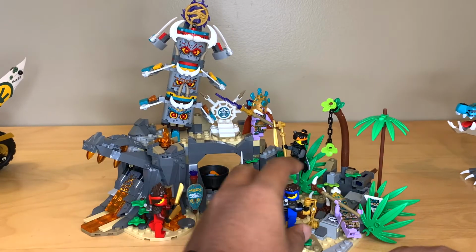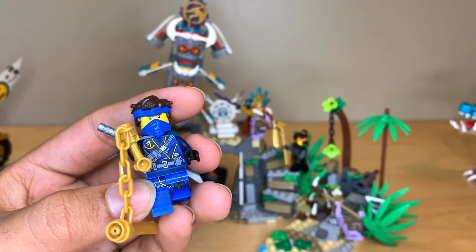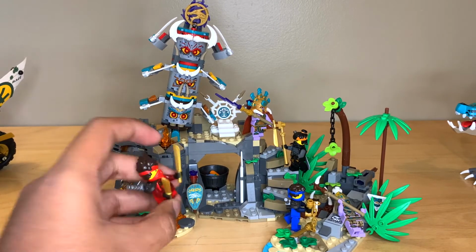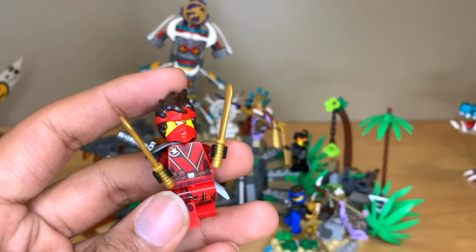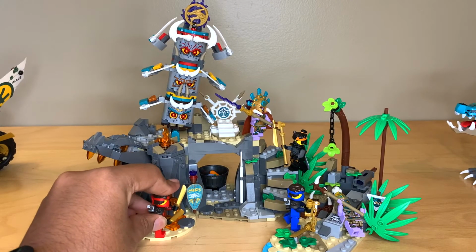I do really like the Jay and Kai figures that we got in this wave with their new bandana hair pieces. They just look really fantastic. And all of the ninja have these machete weapons, which makes sense because they're in the jungle. Those hair pieces are just so perfect.